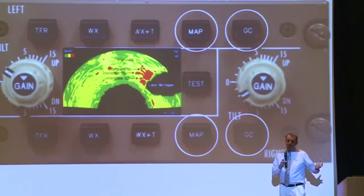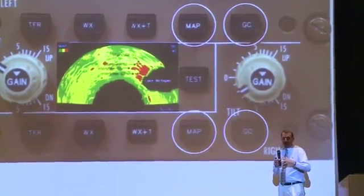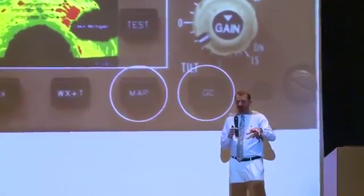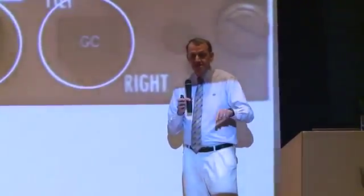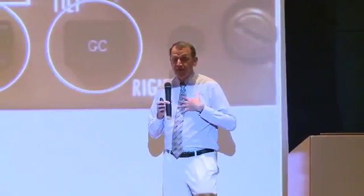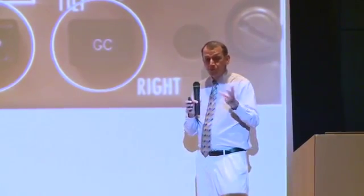The reason we put that GC button in there originally was because you've got to remember, 13 years ago when we launched this radar, nobody was used to a clean screen. Everybody was used to ground clutter all over the place. So that GC button was in there so the pilot could press GC and get ground clutter on the ND, and say, oh, okay, my radar's working, I feel confident now. So it was a pilot confidence button back in 2003.